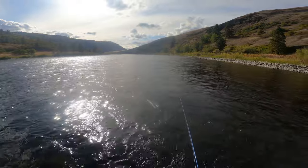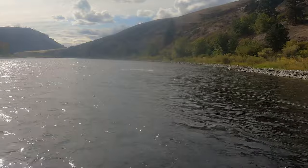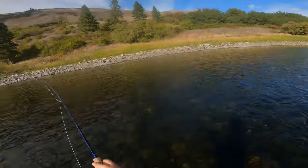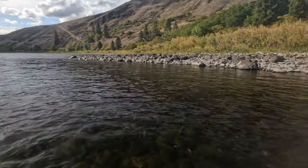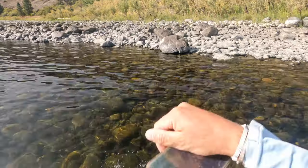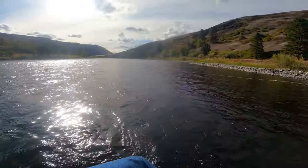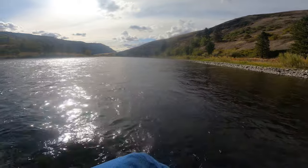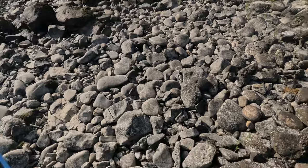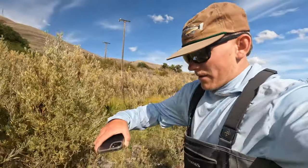There's a fish. I think Brad's on. I think Brad's on, dude. Dude, I think Brad's on. He's running right at me. I'm coming! We're on the rocks, baby. Because he's on. I gotta tail this thing for him.